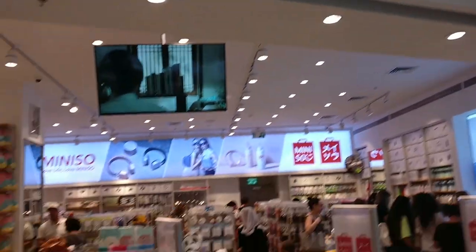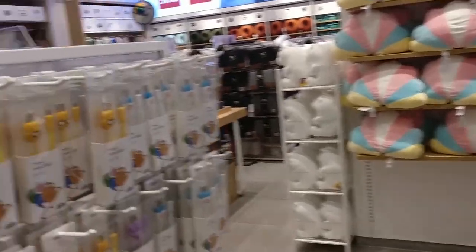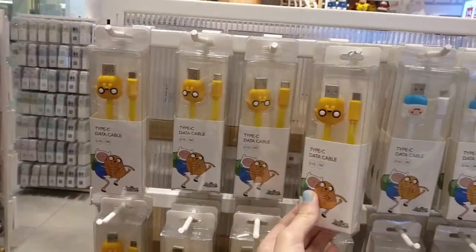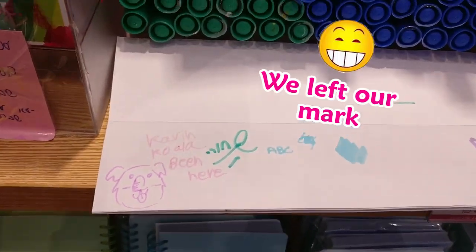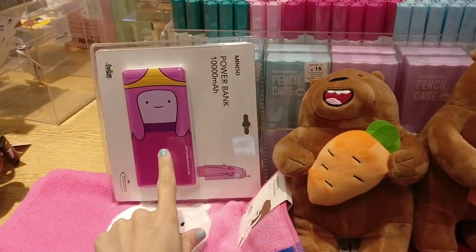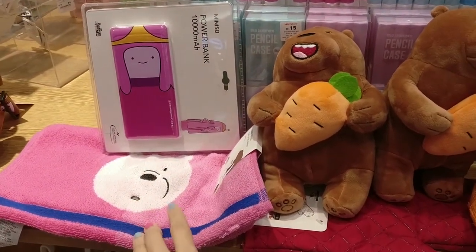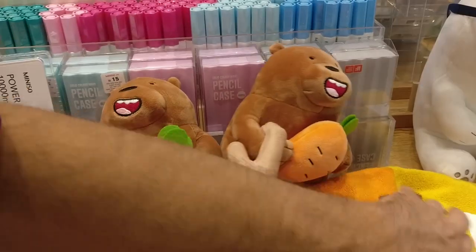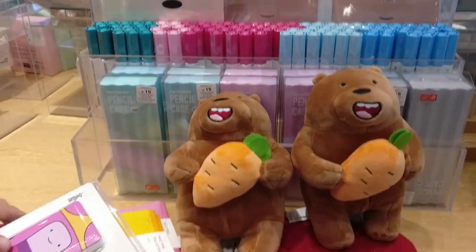So we're at Mini Store right now, and I have 200 to spend here. Let's find some stuff. Like Finn and Jake cable. Okay, we're gonna look and we'll get back to you. Okay, so this is our bounty. Of course, I took the bubblegum power bank, cutest thing. And we took two kitchen towels, two matching bears with a carrot, because Anna loves carrots, oh, and also the kitchen glove. Okay, so we have it all? Yes. Let's go. We need to pay.